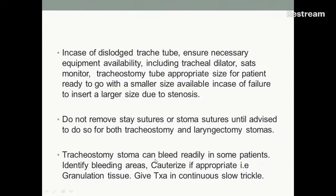Then tracheostomy stomas can bleed readily in some patients. Identify the bleeding areas, cauterize if appropriate. If it's granulation tissue, give tranexamic acid if there's a continuous slow trickle. So tracheostomy stomas can bleed sometimes, and people can get really anxious about these bleeds, especially those who are not too familiar with them.